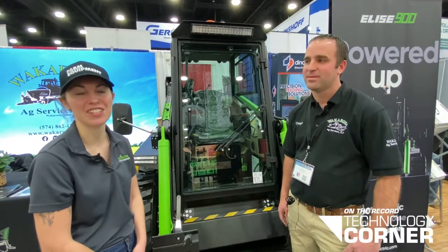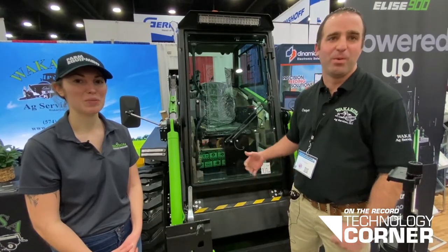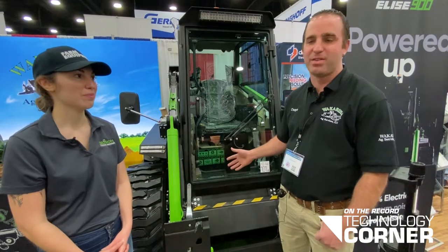Here at the National Farm Machinery Show with Dwayne Martin of Wakarusa Ag Services. He's telling us about this electric skid steer today. We're here at the National Farm Machinery Show, introducing the world's first electric skid loader, truly powered by electricity.